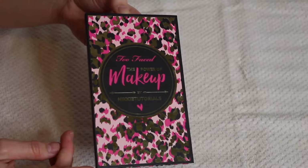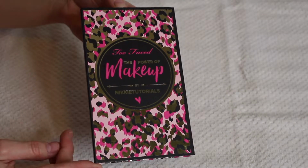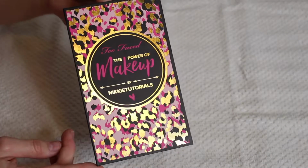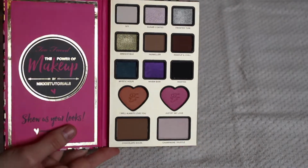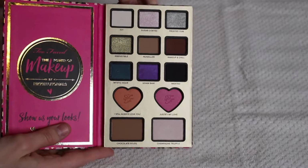Next is the Too Faced Power of Makeup. This was in collaboration with Nikki Tutorials. Okay, so at first I loved this palette, but the more that I played with it, the more I didn't like it. I felt like you had to build the color up so much to even be able to see it. The only color that I really liked is this color here, which is Irresistible, and it's just a gold. It's a typical gold. I can find that in 90% of the other palettes that I have.